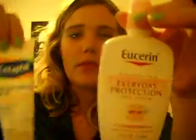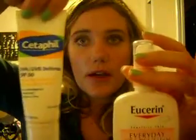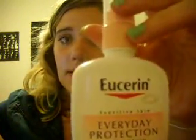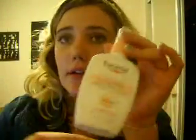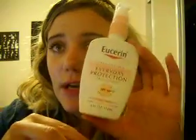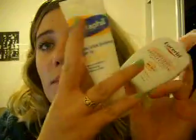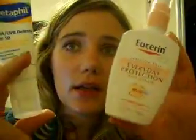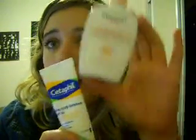Okay, next two things are sunblock. This is the Cetaphil, and this is the Eucerin Everyday Protection Face Lotion, and this is just facial moisturizer. I like this one a lot more because it actually feels like a moisturizer. This one feels more like a sunblock, and this is SPF 30. I prefer this. I would actually use this every day, and this one, I think, makes me break out, so maybe I'll keep it and use it for my body. But if you were trying to decide between these two, I would go with this one.